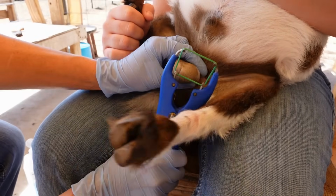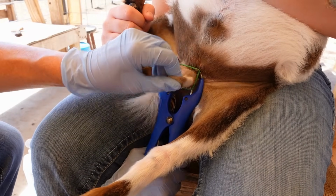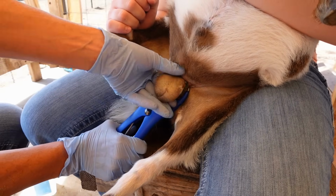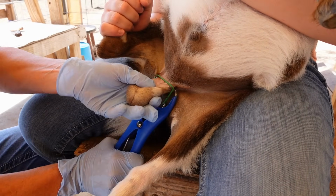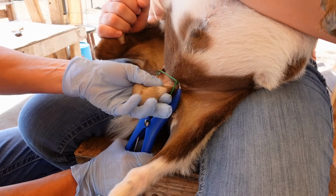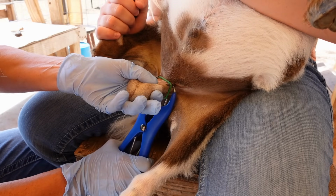All right, so just kind of pull it through. Now, can you move your leg just a little, Emily? Now this part, you gotta be really careful. You wanna make sure that it goes up as high as possible, but you do not want to get their teats in. So there we go.